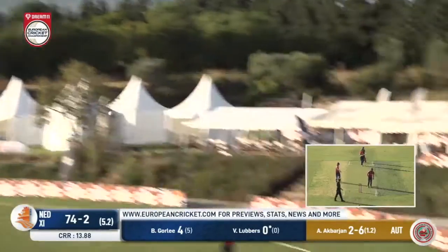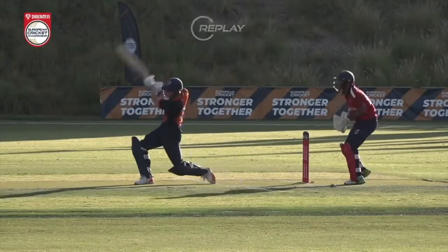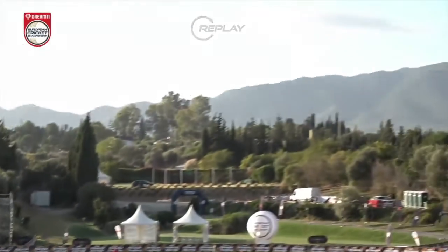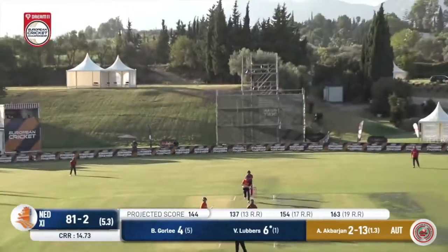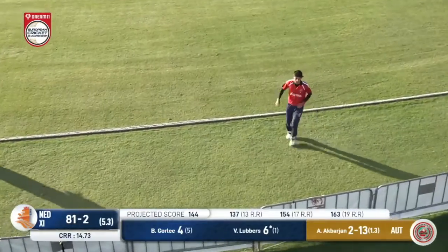And he's tried to whack it from his very first ball, and he's done so successfully. It's over the head of Akib Iqbal. Well, he's a very valuable asset in this form of the game. Any player that can hit their very first ball for 6, and that is exactly what Lubbers has done, not for the first time in this competition. Straight from Lubbers, and that's what he likes. Full in the slot from Akbarjan.